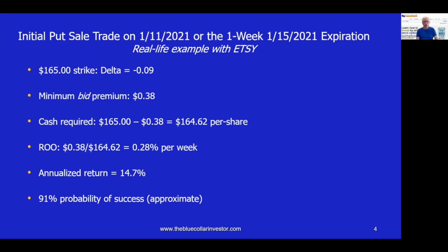The initial trade was a deep out of the money 165 strike, which had a delta of 9, minus 0.09 is what you'll see in the option chain, which means that there is a 9% chance of the strike expiring in the money or with intrinsic value. In other words, where we would then take possession of the shares. Now, the minimum bid price was 38 cents.